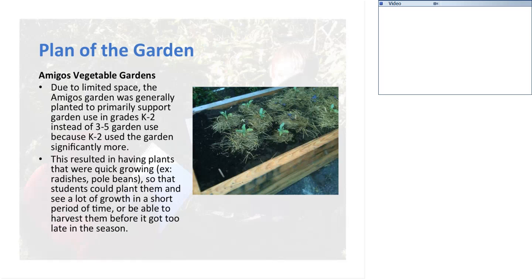So as Luisa was talking about, one of the challenges about the Amigos garden is it's a little bit limited in space. They used to have a very large garden, and now with the new school site, they only have 5 raised beds. And last year, we also added some hanging woolly pockets on the fence to add some more growing space. But because of limited space, we're not able to give each class or each grade their own area of the garden to use or to plan in as they please, which in some schools is the case. Because most of the garden use comes from kindergarten through 2nd grade, most of the planting in the garden and the planning for it was focused around what those grades wanted or what they could benefit from the most versus grades 3 to 5, mostly just because they did use it more.